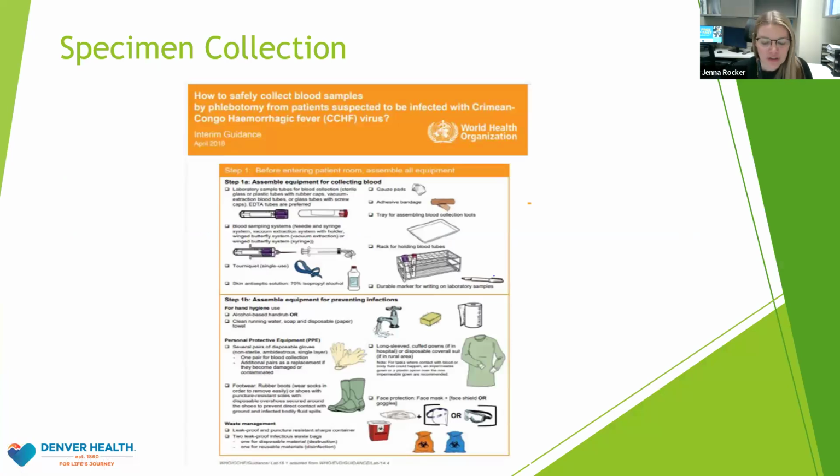So for specimen collection, generally, we're going to want an EDTA blood specimen. That's the preferred specimen type. That's the lavender top tube. And that can be just collected through normal phlebotomy procedures. And PPE is needed for performing phlebotomy for a patient suspected with CCHF. It's basically just going to be standard precaution PPE, which is lab coat, gloves, a mask, and eye protection. And then all of your supplies need to be disposed of in proper containers for biohazard waste and sharps waste.